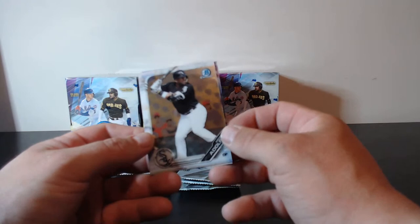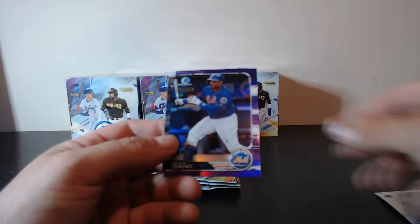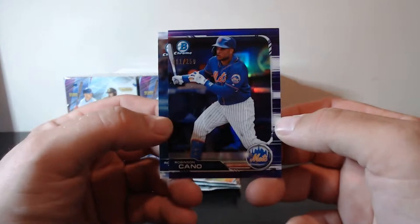I'll do a recap at the end here to Luke on all the hits as far as the autos go and stuff. We got Maker Adolfo, Khalil Lee, Stat Tracker of Adonis Medina, Phillies, Purple Refractor, Robinson Cano for the New York Mets, 11/250.